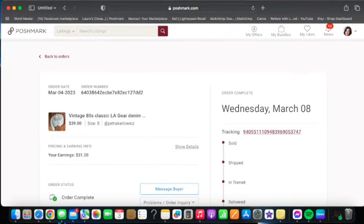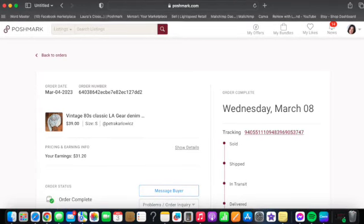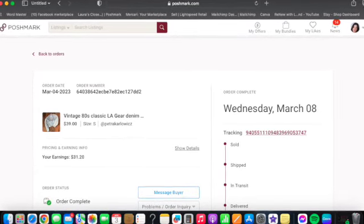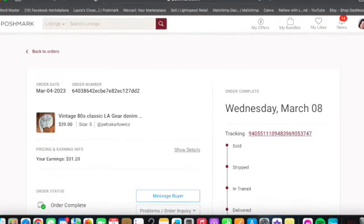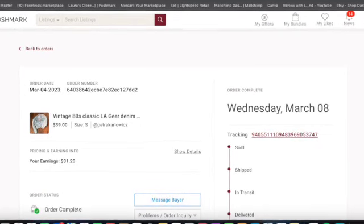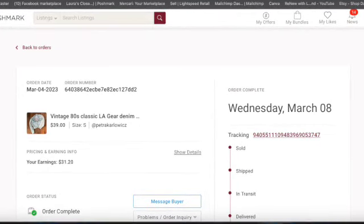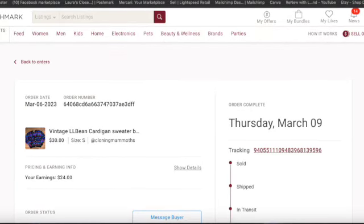The next piece I sold was a vintage 80s. This I had for almost a year. It's an 80s classic LA Gear denim coat, and it was missing the patch on the back, or it would have been worth about $120. So it kind of hung around for a while, and I did sell it for $39. But that was good. I don't like to have stuff that long, so I just want it gone.